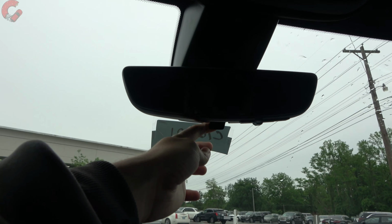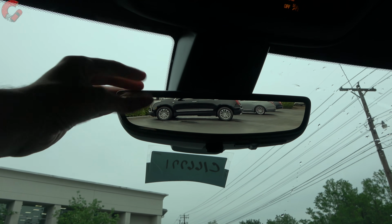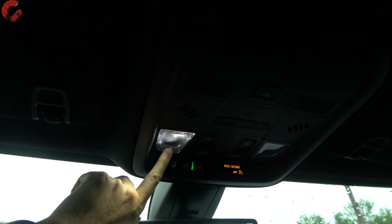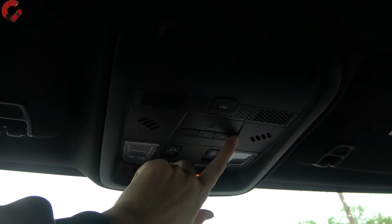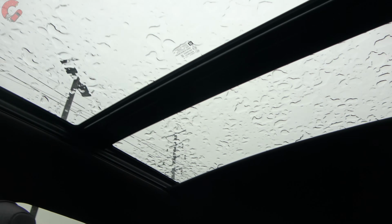Rising above that, we do have a frameless auto-dimming mirror, but it is also the rear camera mirror system because we have the technology package. Of course, you're going to have LED lighting, as you'd expect. There's your HomeLink universal remotes right there. And if you press that button, that's going to open up the sunshade for your panoramic sunroof. This is going to be included on all but the base model.